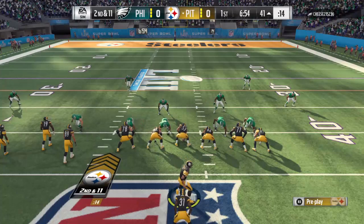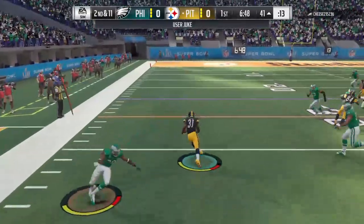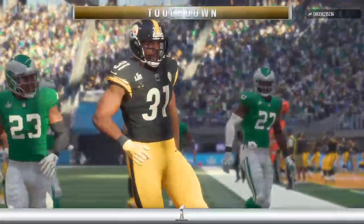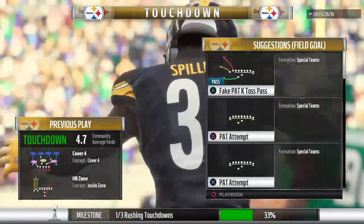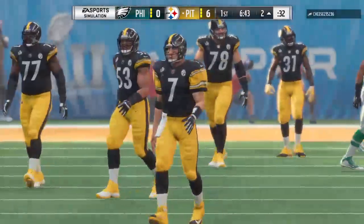The defensive line disperses a little bit here, maybe expecting a pass. And the first carry for the former Clemson Tigers, C.J. Spiller. Oh, that's just not fair, and now room to run. And into the end zone. Touchdown, Pittsburgh. With a first touchdown of this Super Bowl and a long one at that. And the Steelers have taken a first-quarter lead.